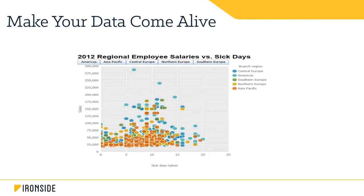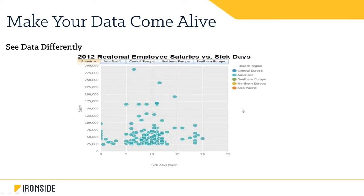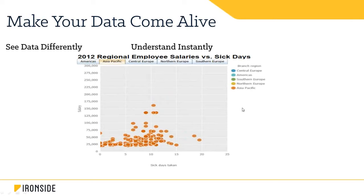But with visualizations, we can have interaction that we would not normally have with a normal Cognos chart. So take this example here. We're looking at 5 different regions in the fabulous Great Outdoors company. We can then see our data differently by clicking on the different tabs.